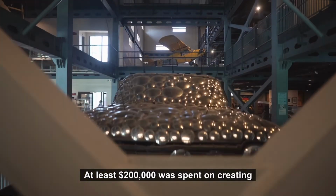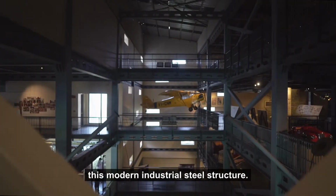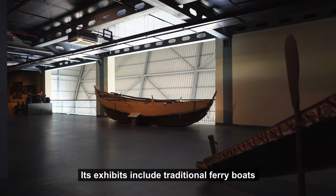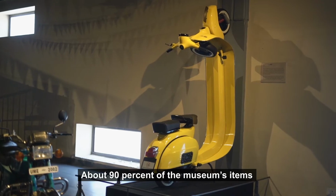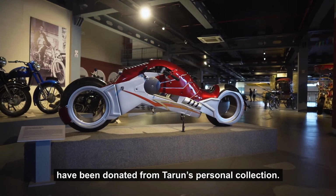At least $200,000 was spent on creating this modern industrial steel structure. Its exhibits include traditional ferry boats and even a toy dating back to the Indus Valley civilization. About 90% of the museum's items have been donated from Tarun's personal collection.